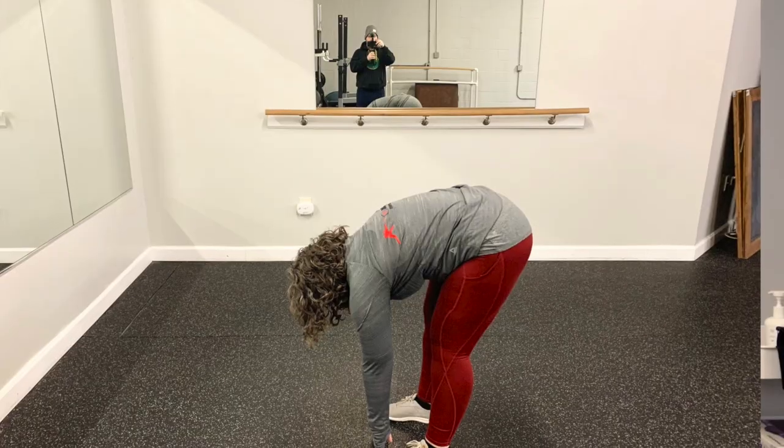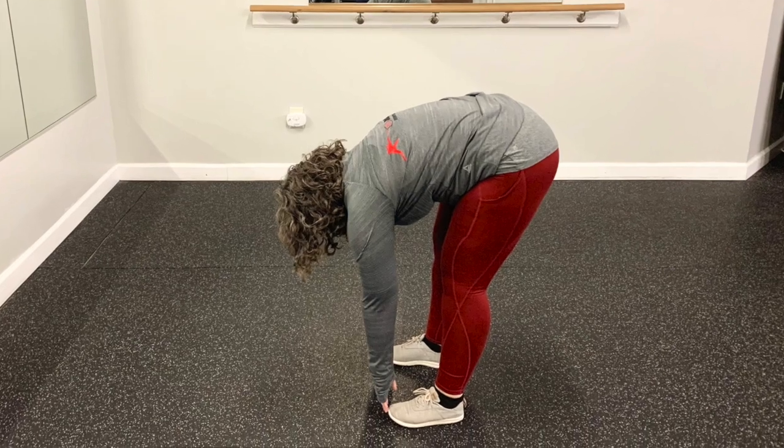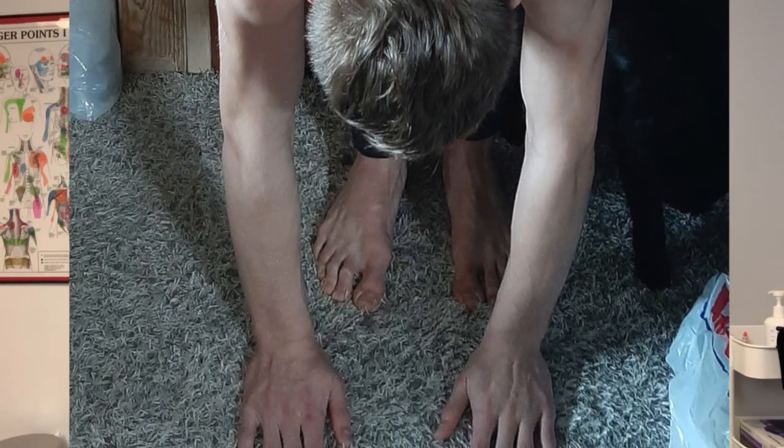The first place I assess someone is with a simple forward trunk flexion. I ask them to touch their toes. If they can easily place their palms flat on the ground without warming up, I then move on to the next steps, because it's generally not normal that someone can put their palms flat unless they've been training for many years in yoga or trying to do that.